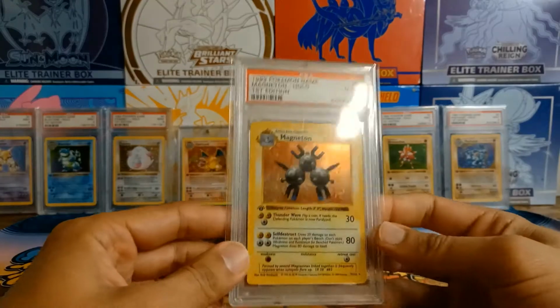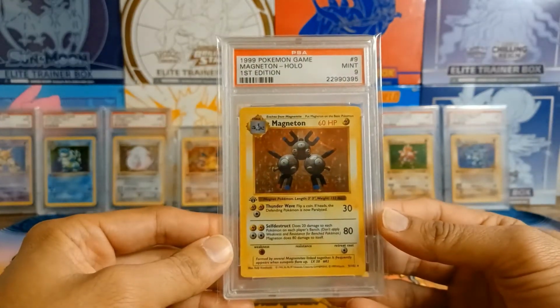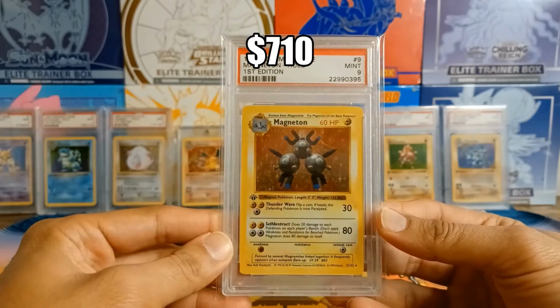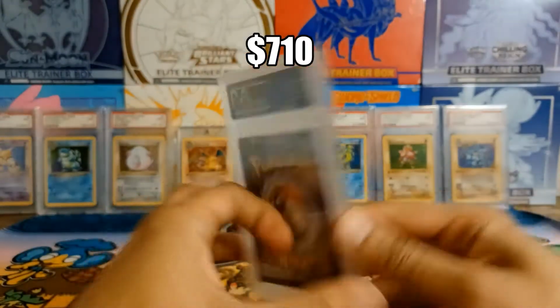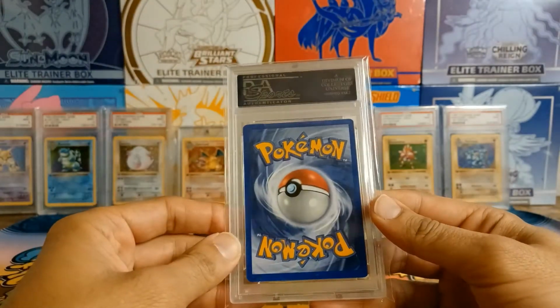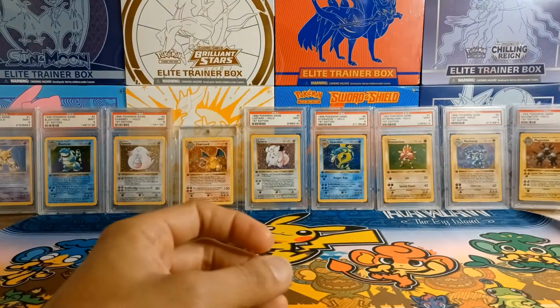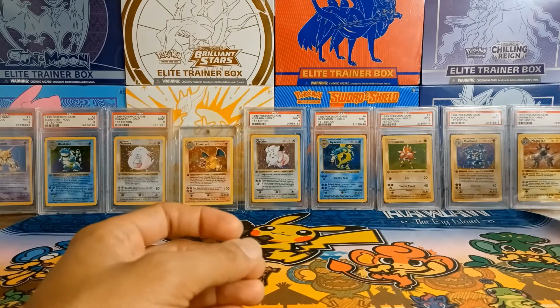So if you're in the market to get these, now would probably be a decent time to at least look into it. This is the Magnetine, going for around $710. PSA's is valued at around $1,300 if you look at their marketplace value. And again, guys, these cards were going for a lot of money last year. I remember looking at the value of these and saying, oh my goodness. And now, I'm not gonna say they got cut in half, but they definitely did decrease in value.